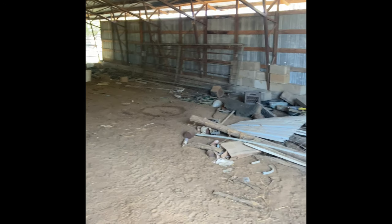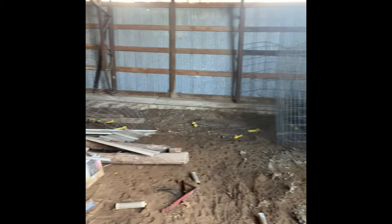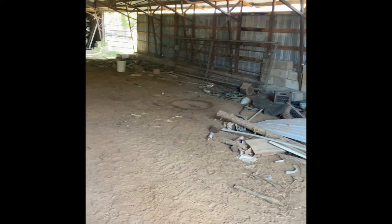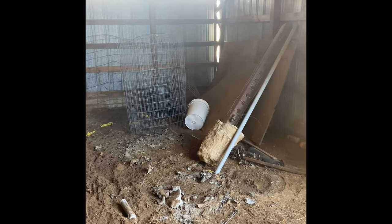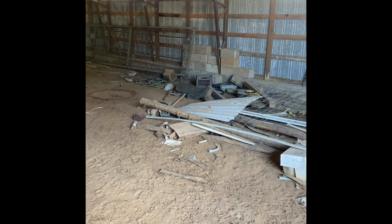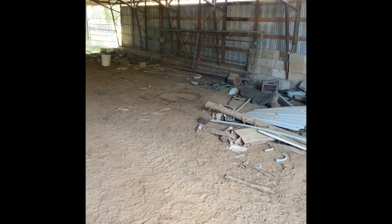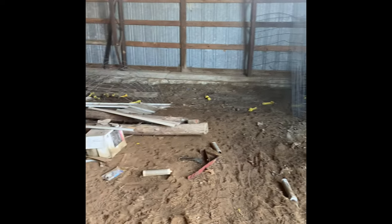So this whole side of the barn, which is the south side of the barn, and we are standing at the back of the barn. The shop is up there in the front. And this whole side here, this is where I'm going to put these stalls. So all of this crap needs to leave. Some of it I will save, cinder blocks, save those. I'm not even sure I could move those gates, but if I can, I'm saving them. The fencing, I'll save the fencing. But everything else needs to go.